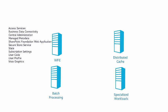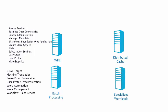On the web front ends, we run everything that the user could request. So if a user goes to a page, if a user does something, anything that could be requested randomly without a schedule would be on the web front end. The batch processing server would be everything that is scheduled. For example, crawls, user profile sync, PowerPoint conversion. So all those heavy-duty timer jobs that we know run on a schedule, every 5 minutes, every 15 minutes, they're on a batch processing server.